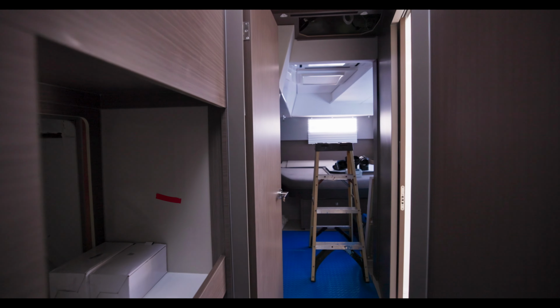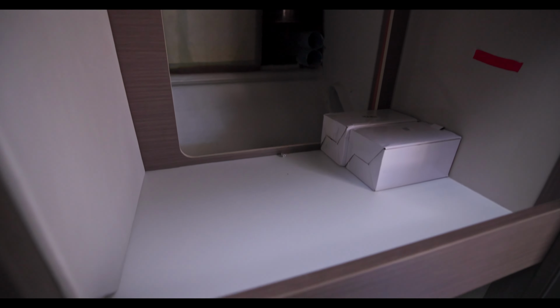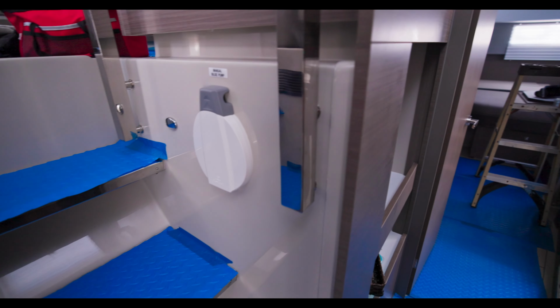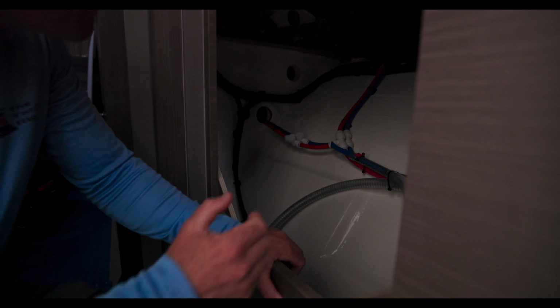Here's the other, just endless boat space cavities, just everywhere. I mean, 2 people could climb in this one. Yeah, look at that. It's crazy. No space. It's just wild.